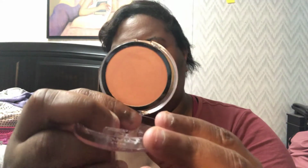Another go-to color is by LA Colors Raid Rouge eyeshadow, and it is called Poppy. It's sort of like this nudie coral looking color. It's looking like just a coral color, but it is more than that. And I can tell y'all, look at that. Look how pigmented that is. I actually love this color.